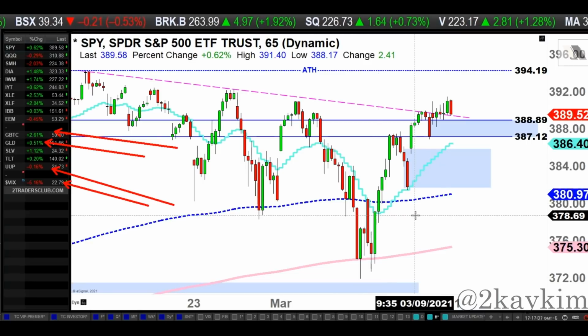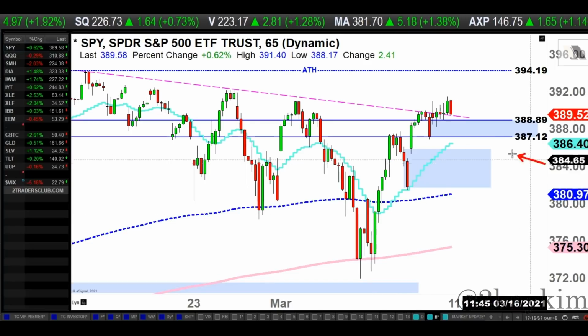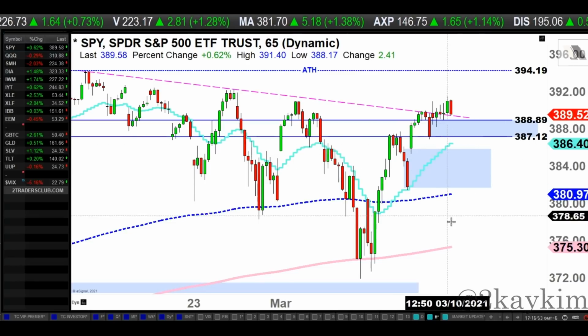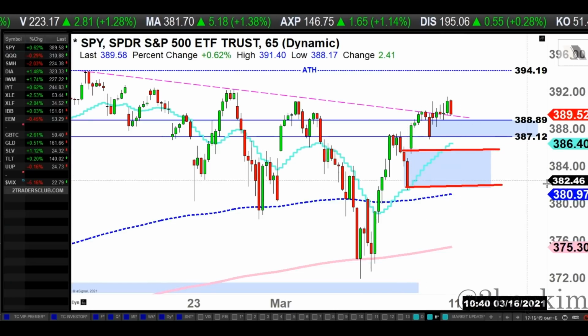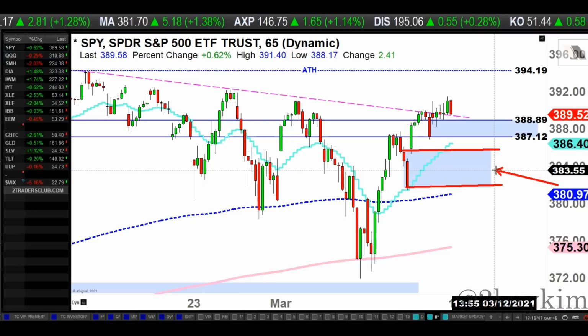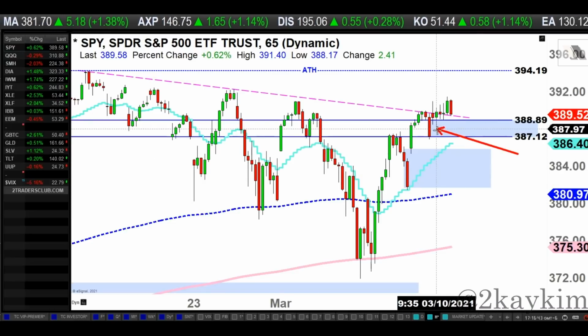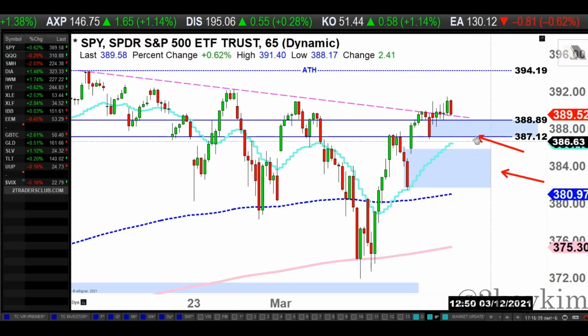Spider 65-minute chart here. There's a couple things I think are very, very important looking at today's price action. One, we have another gap that opened from this morning. Remember we talked about how this gap was important on last night's video. That gap has not been touched. On top of that, we opened up another up gap today. So you can see we've got this gap open. Now we got this gap open.